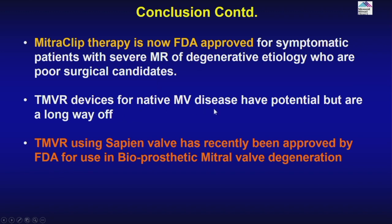TMVR devices for native disease have potential, but have a long way to go. But TMVR using the Sapien valve has recently been approved by the FDA for bioprosthetic mitral valve degeneration. This is very important: if they have a prior mitral bioprosthetic valve and there's degeneration, then the Sapien valve has been FDA approved.